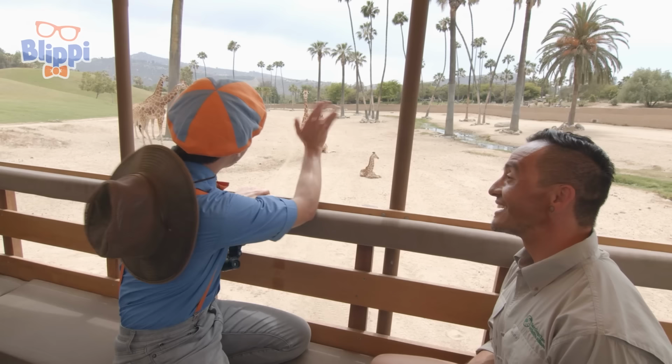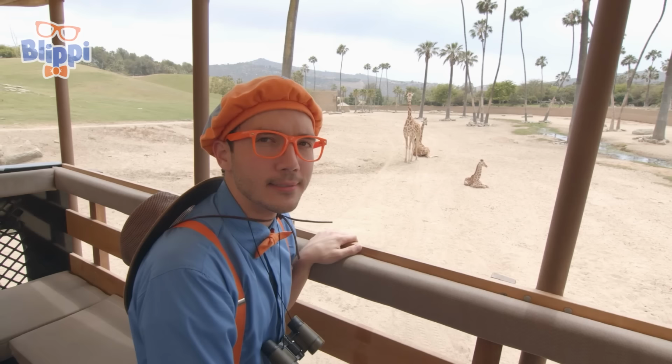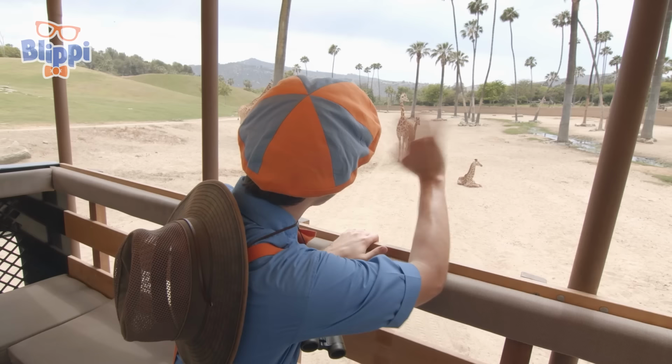Oh, hello, giraffe. Oh, look, that giraffe, he's looking at us. I think he's just checking us out. Ooh, he's saying, hi, Blippi. Hi. Whoa. They also have funny looking mouths.